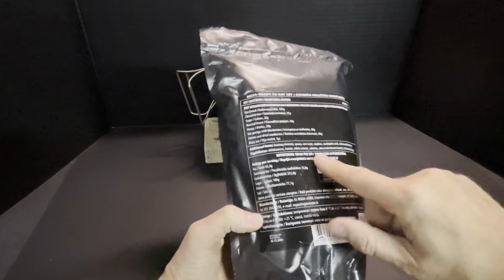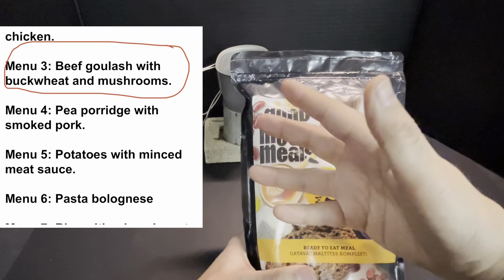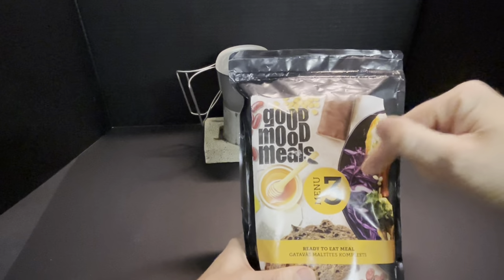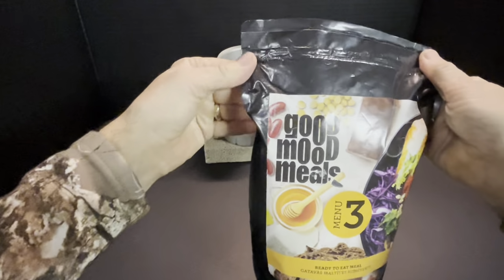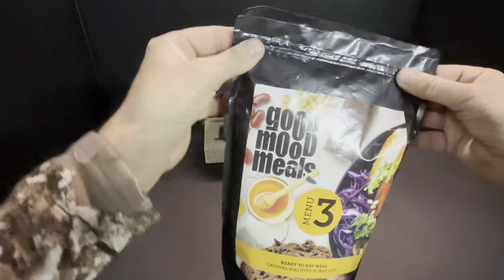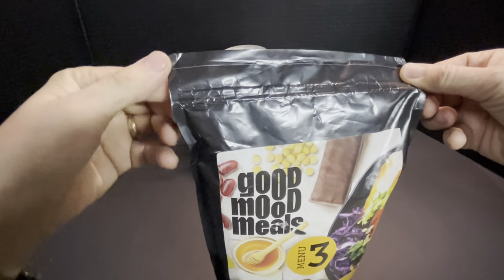Excuse me, I'm interested to see, and I'll have to look it up, maybe I'll put a picture over here, maybe not, what menu number 3 is in the new Latvian meals. It could be the identical menu. I mean, I don't know. I think it has a zip seal on it.